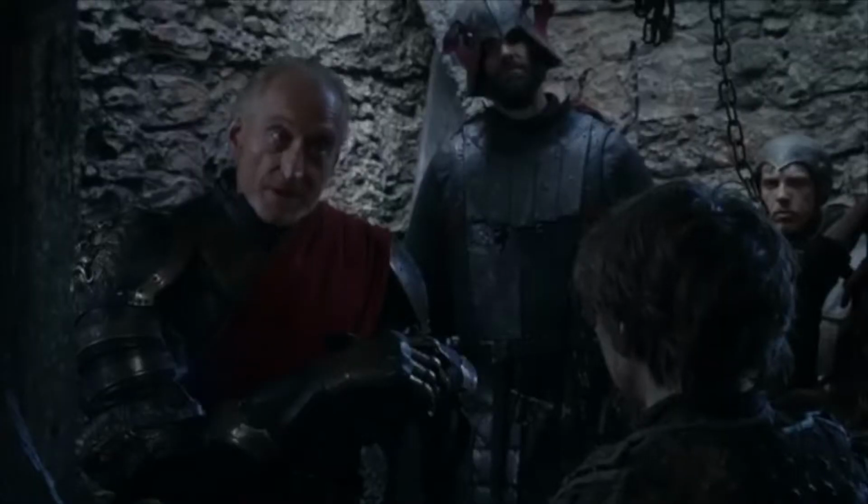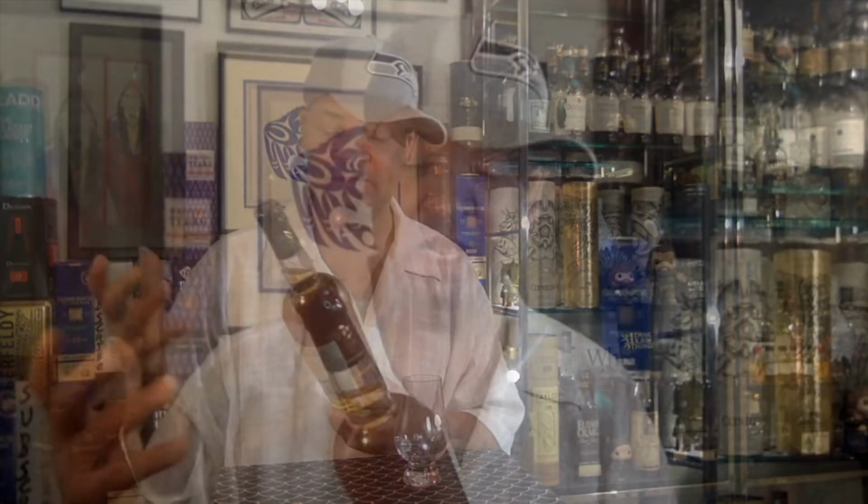Today we're going to be breaking open our very first indie bottle, and the one we're getting it started with is an Alexander Murray & Company from the Glen Grant Distillery, 23 years old. This was distilled back in 1995. Not only is this my first independent bottler, but this is also the oldest whiskey I've ever had. 23 years old. This is a big one.